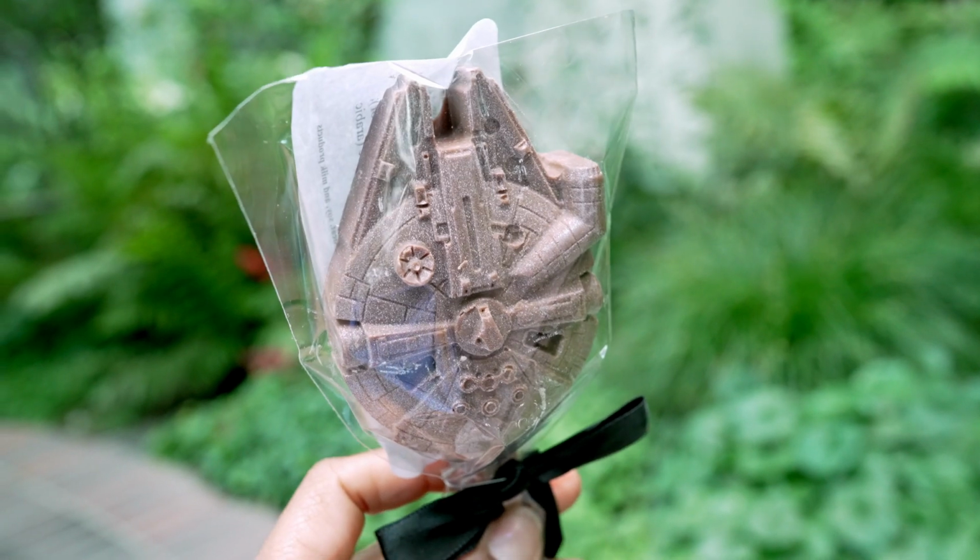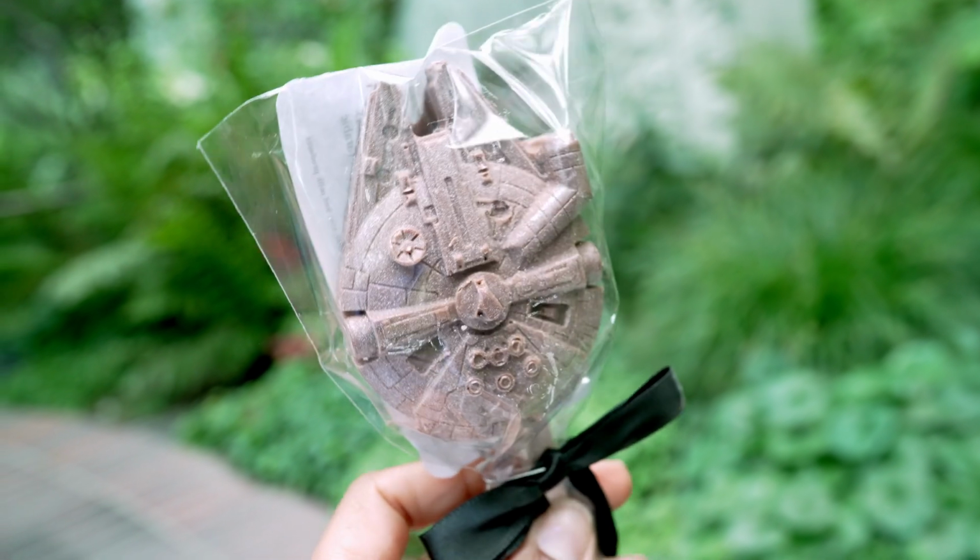And I ended up getting the Millennium Falcon chocolate lollipop. The cast member told me that it's solid milk chocolate, and I was like, girl, say less. Solid milk chocolate, sign me up. So I'm definitely going to be enjoying this on my drive home.